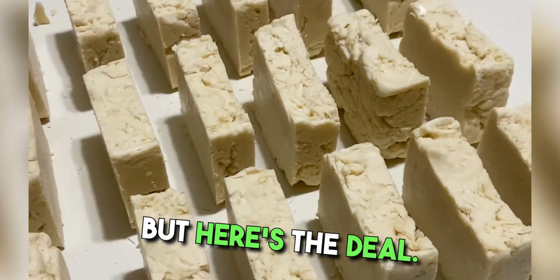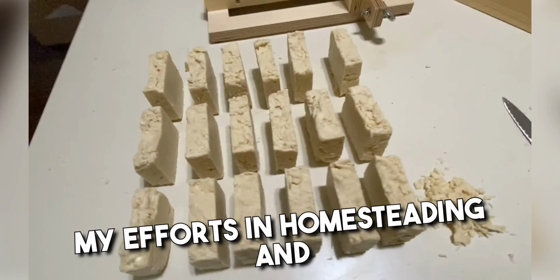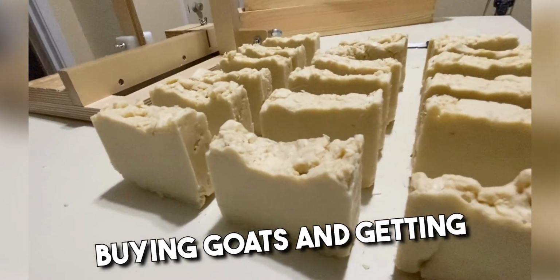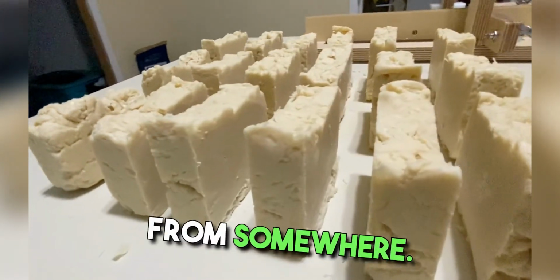But here's the deal. All of this is going to take money. And if I'm being realistic with myself, my efforts in homesteading and making homemade soap and then buying goats and getting chickens and all of those things, it's going to require that I have money coming in from somewhere.